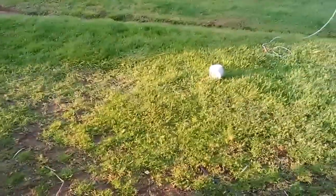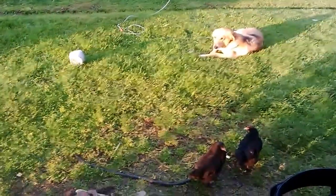But being as I do have gardens and such, I can't always do that because they'll tear them up too bad, and things like tomatoes go missing. So yeah, that's kind of my spiel on feed.